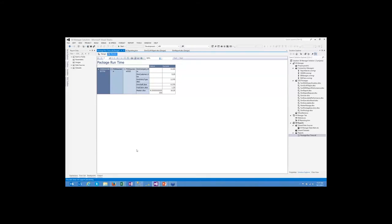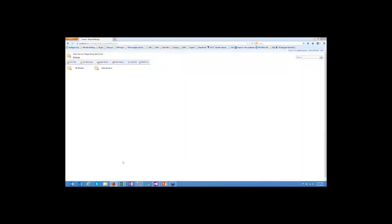I can deploy this out to a main Reporting Services environment where I can then make the information available to maybe my SSIS developers. Maybe I have a set of reports about SSIS performance that I give to my SSIS developers, and the same thing for SSRS. Or maybe I just have one centralized repository where everybody on the BI team can pull in all these BI management reports.